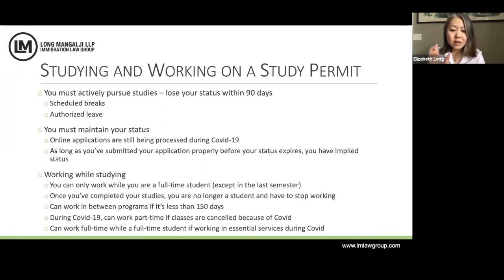Now, there are a couple ways you can start working again. First of all, if you are going to be taking another program, so you've completed one program, and then you're going to be taking another program within 150 days. Okay, so basically that's a maximum of 1 semester in between your programs, right? 150 days. Then you can work in between the programs. So you have to finish your program, you have been accepted to another program, and you're going to attend that other program, then you can work in between.